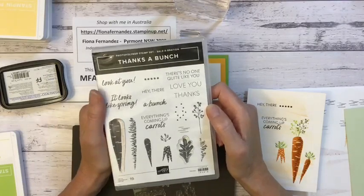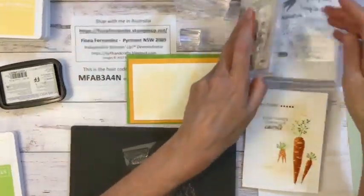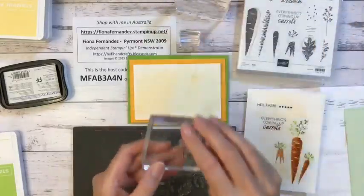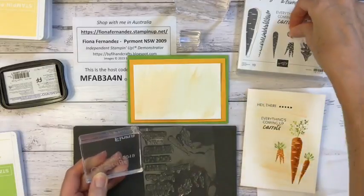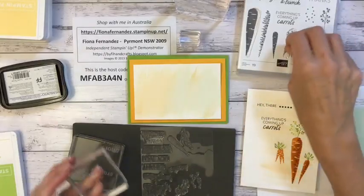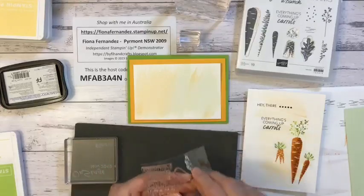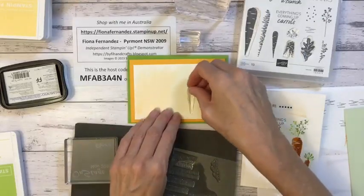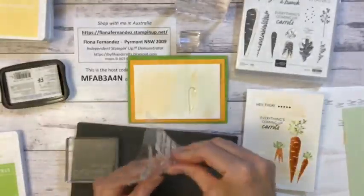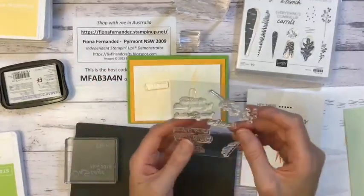We could do thanks a bunch. That'd be cool, wouldn't it? Thanks a bunch. And make a bunch of carrots. Where's my stamps? They're here. Okay, let's just put everything back for a minute. We'll put them on the front so we can find them again. Don't know which ones I'm going to use yet. I'm thinking maybe the smaller one. This one. Because it's smaller on the card. Thanks. Bunch.